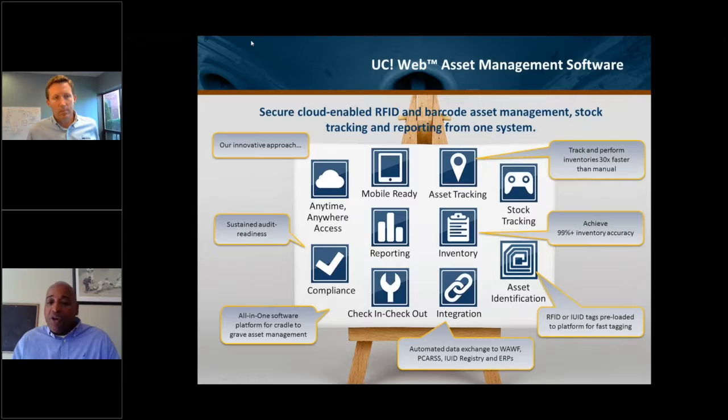It's a mobile-ready platform that allows you to manage your property through tracking capabilities that adhere to MIL-STD-130, but also, as we see the future, RFID tracking in different flavors, whether mobile or fixed reading. You've got a platform positioned to take advantage of all the future technologies that make it easier for a property manager to handle compliance, but also track their assets and know where they are in real time.